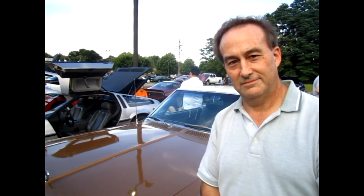It was American Motors' first entree, shall we say, into the personal luxury slash sports car business. It was not very successful. How many miles does this have? The mileage on the car actually, believe it or not, has 140,000 miles on it.